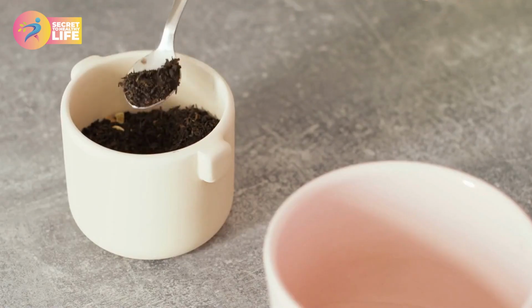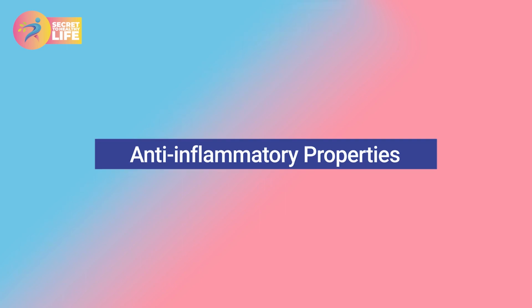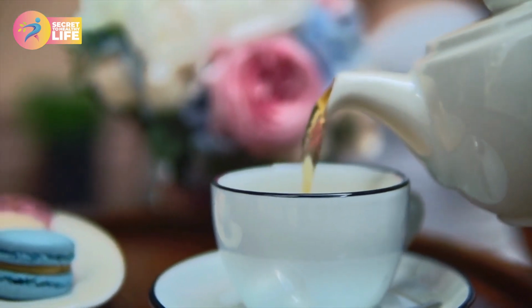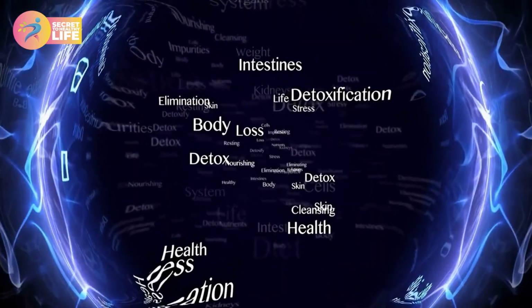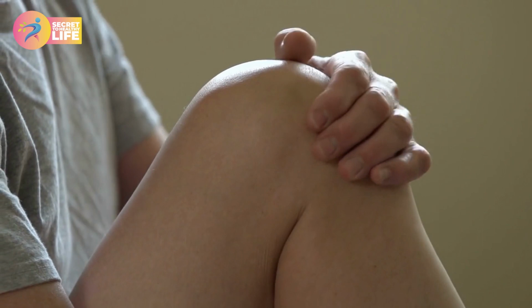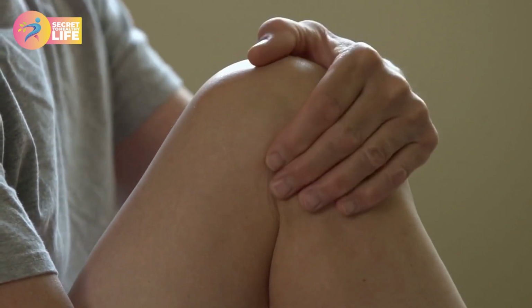Health benefits of Rooibos tea. Anti-inflammatory properties. Rooibos tea is a great choice for those looking to reduce inflammation. The antioxidants in Rooibos tea can help to decrease inflammation throughout the body. Rooibos tea has also been shown to be effective in reducing the symptoms of arthritis.